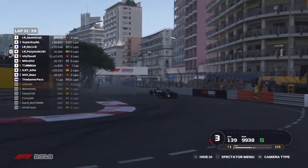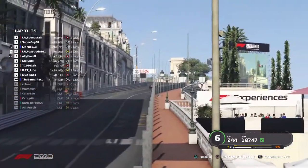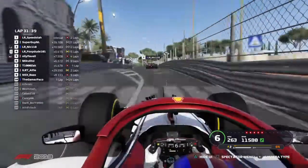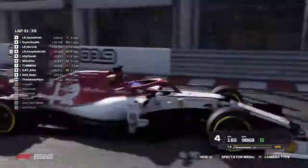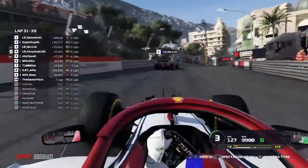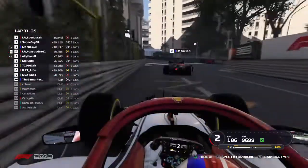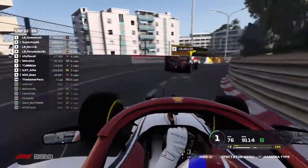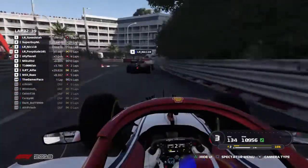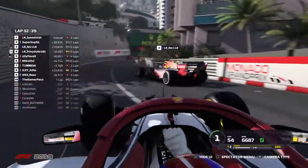So the battle between Nick and Foxy Dude rages on. It's just going to be Foxy Dude waiting, but he's using a lot of ERS while Nick is just saving his. So you can tell that Foxy Dude is pushing hard, and trying to get himself past Nick here.